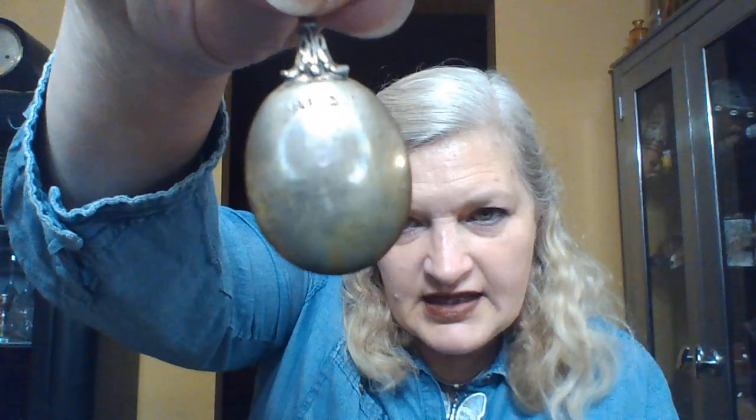But for $5, that's less than $1 a spoon for the items. So 1, 2, 3, 4, 5, 6, 7 things for $5, and they're sterling or 800, which was the standard back then. So I'm sure they're worth more than $5.